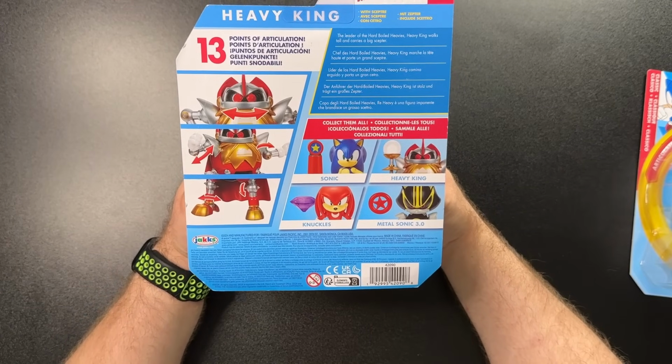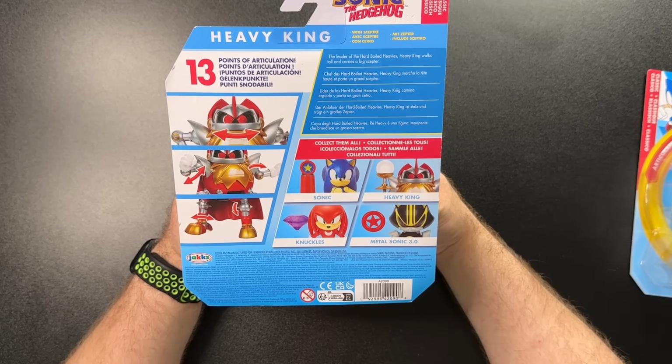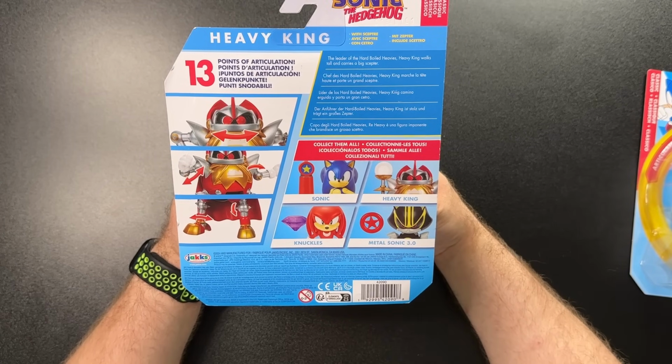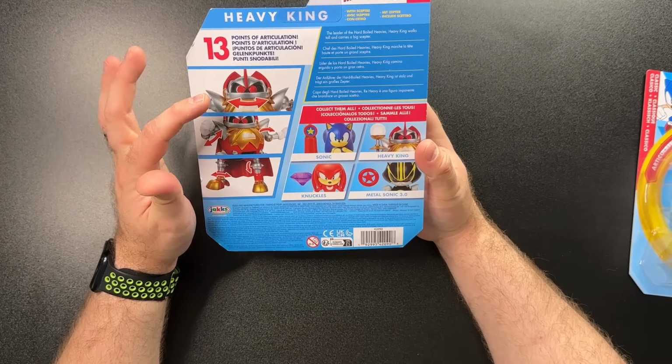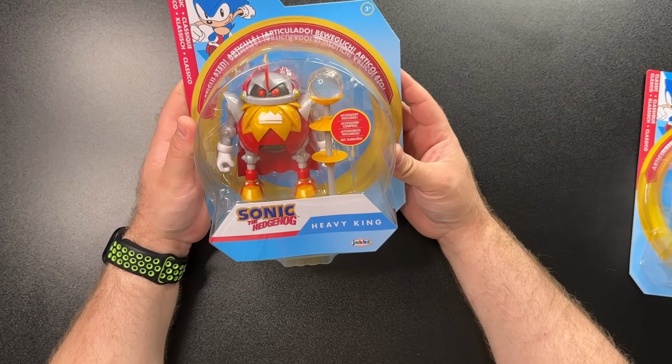Anyway, for Heavy King coming with his scepter, the leader of the hard-boiled heavies, Heavy King walks tall and carries his big scepter. I mean, that's as far as I know. I never got to finish Sonic Mania because I'm not good at classic Sonic games. But in the prototype, it has him with metallic paint looking all nice and dandy, and this one has gray. Are they afraid of metallic paint? I don't know, but whatever.